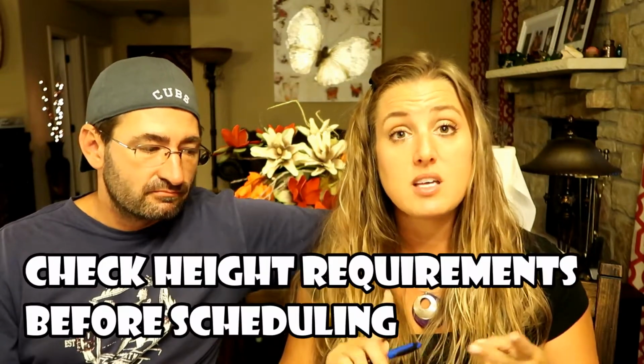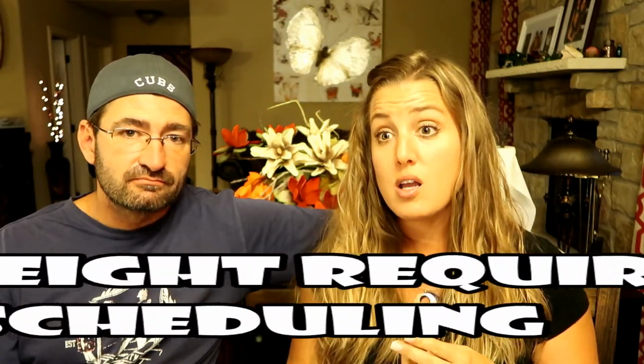Also, before you plan your FastPasses, check the height requirements on the rides and know how tall your children are, because the last thing you want to do is get to Disney World and be disappointed, or have them be disappointed and crushed, because the ride had a 48-inch height requirement and your child's 47.5 inches. Disney does check, and they're very strict, for safety reasons. It's for the safety of your children.